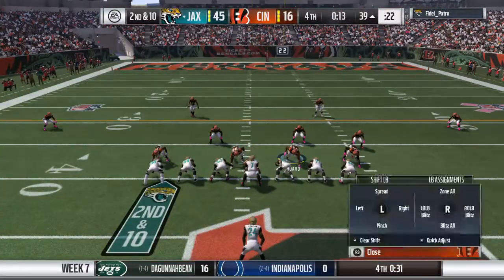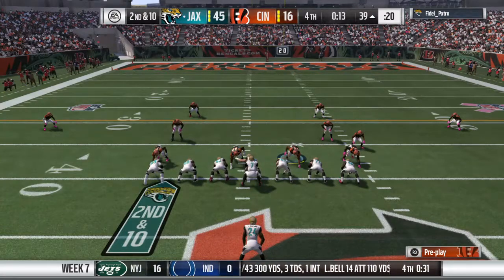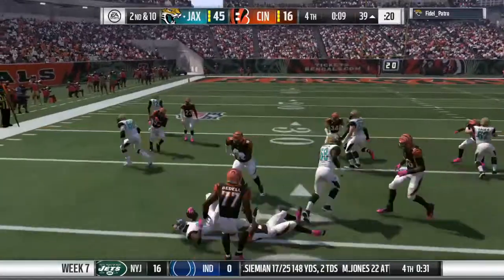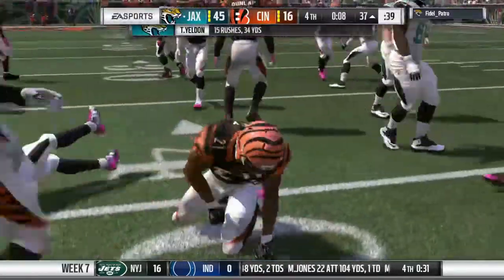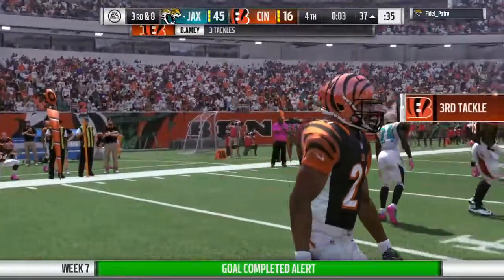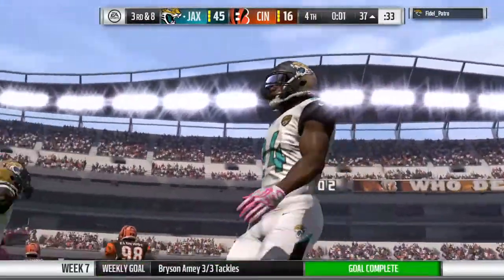Hey, all right, here we go. Green, 39. Now T.J. Yeldon. And a short gain there down to the 37-yard line. Just a couple there on the 2nd down run. Now they're staring at a 3rd and 8 situation.